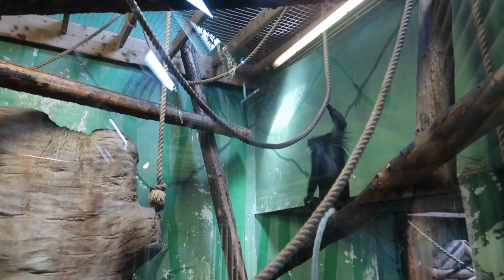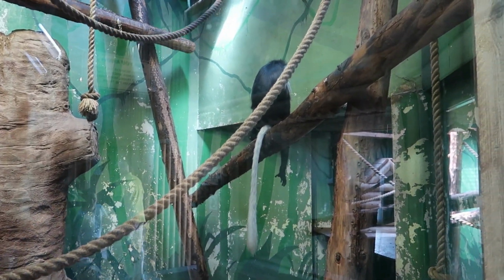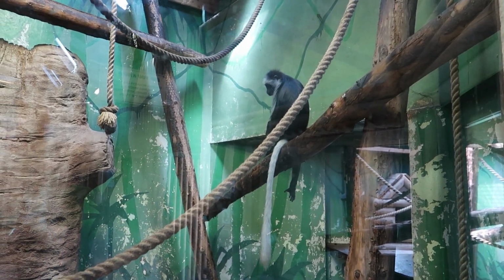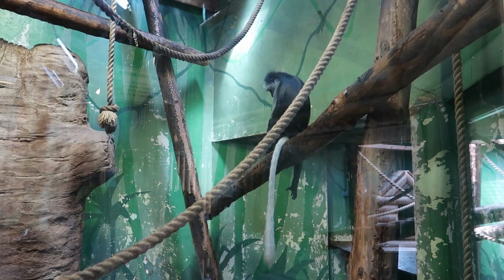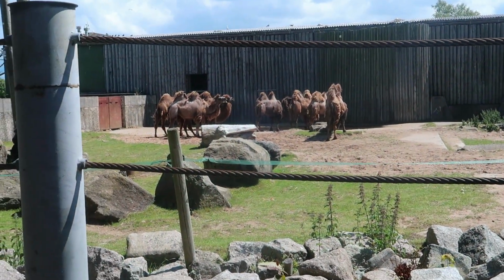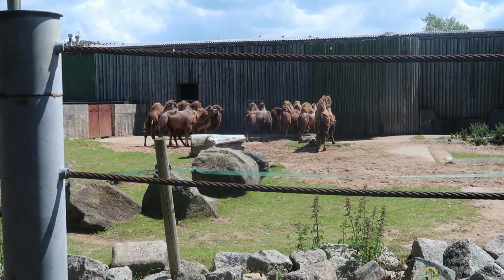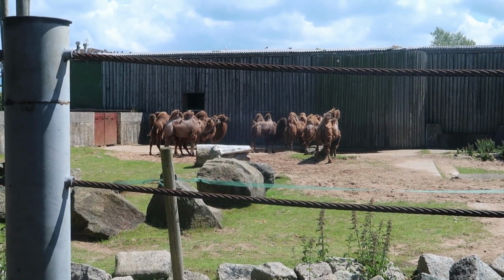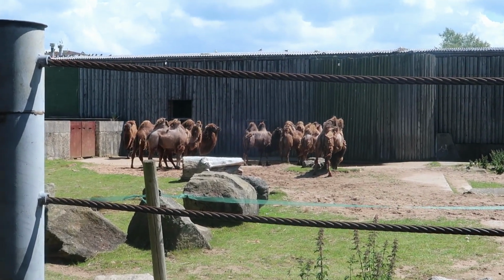Oh dear. He's swinging away. That's the monkey. Got lots of camels here, just having their dinner.